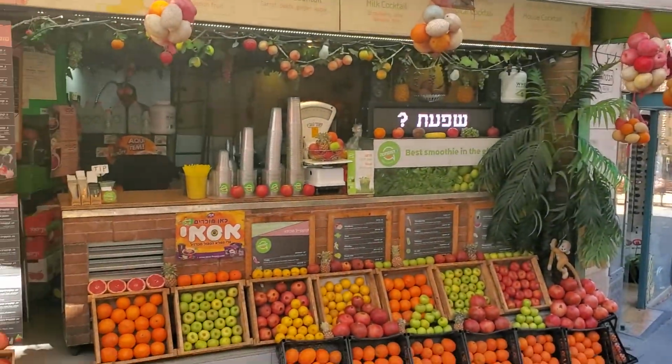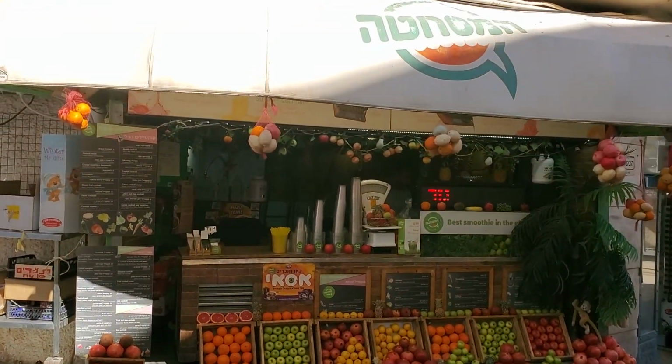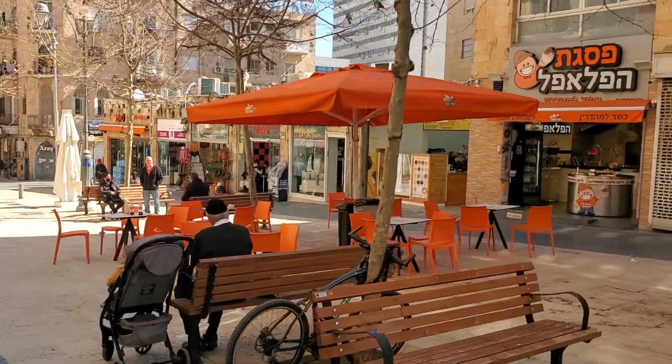Here is some fresh fruit juice. Falafel place.